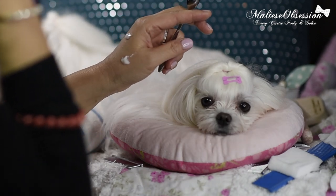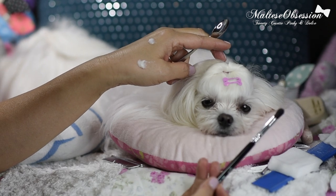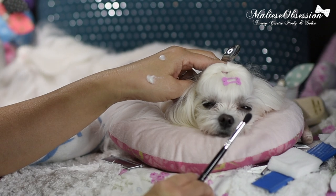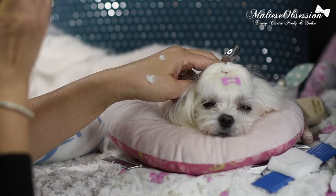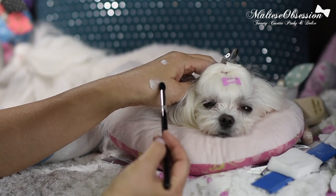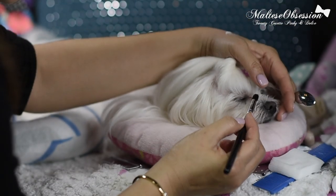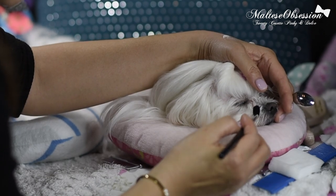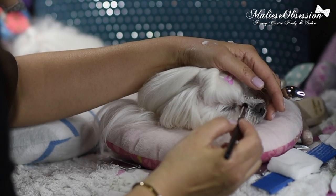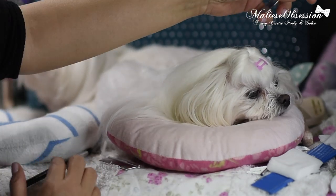So that's one way to do it, to use a Q-tip. The other way would be to use a makeup brush. The reason why we're going to use a makeup brush to show you as an option is because we'll use the makeup brush to apply the powder. So here, what we'll do is we'll get some of this cream and we will apply it to the stains here and around here, just to condition the hair. Okay, so that's with the brush.